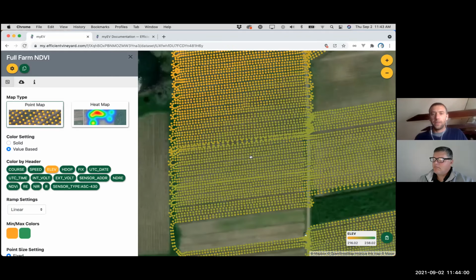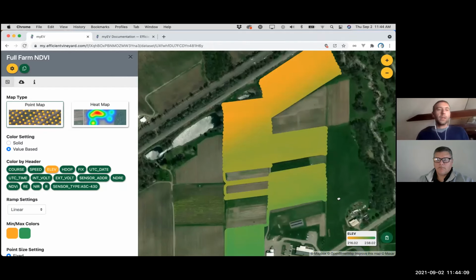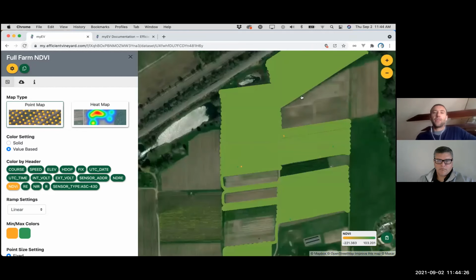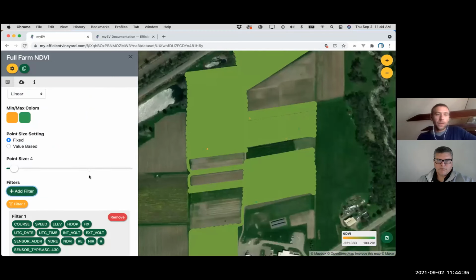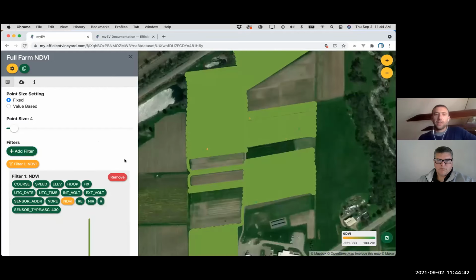you're going to see that on this farm, the elevation kind of starts low and it kind of goes uphill across the vineyard. This data set collected NDVI, which is the useful bit of information. So I'll click on NDVI. You're going to notice that the field looks all green. And the reason for that is that we have a lot of outliers in this data set. So if I scroll down to the bottom here and click on add a filter, and I filter by NDVI, it's going to show us the distribution of values across this whole entire data set.